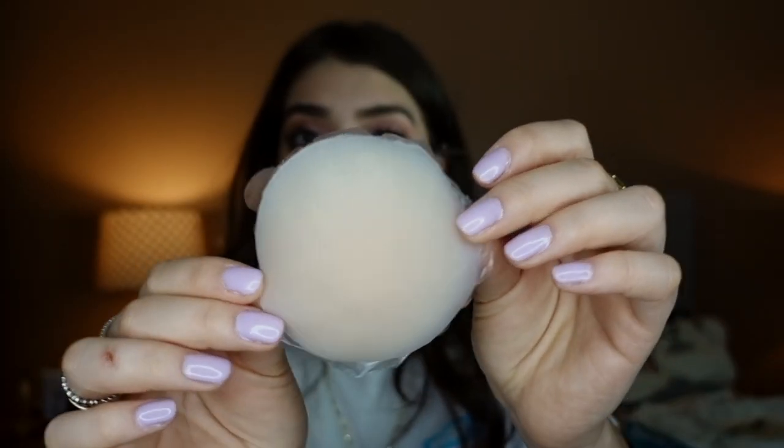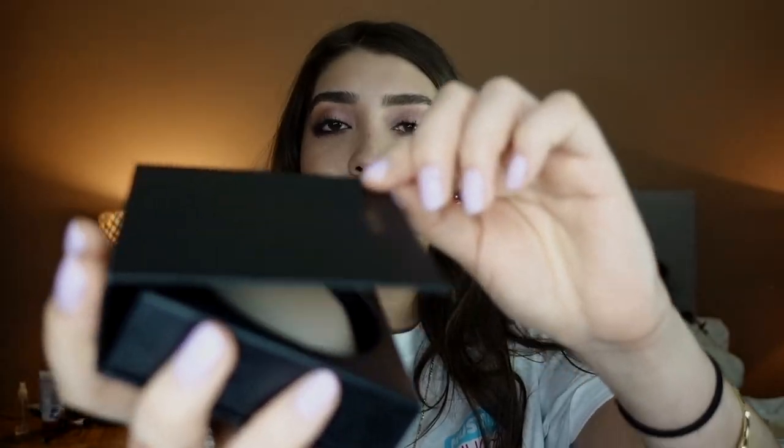But I saw a YouTuber say something about these nipple pasties and I was like, wow, I'm gonna try them out. And girl, let me tell you, I love them so much. They're very sticky. They're perfect. This is how they look. This is definitely what I'm going to be wearing under some cute tops that show a lot of back, or when I don't want to wear a bra and I just pop these on. And look how cute the case is. It's really nice and sturdy. They're a little pricey, but I think they're worth it.